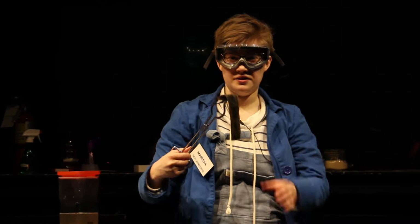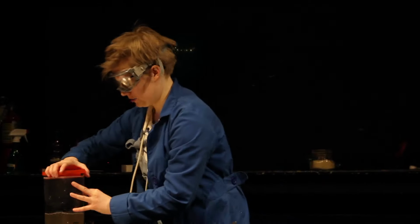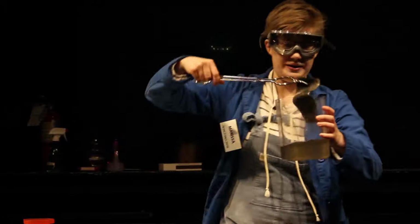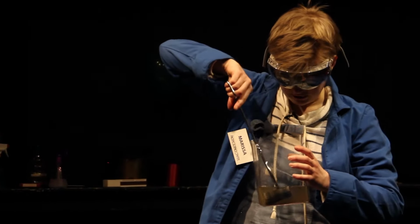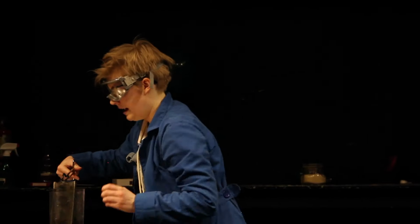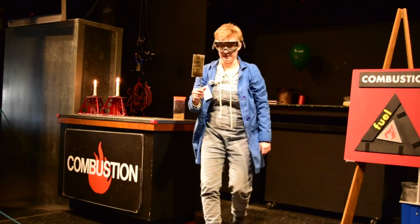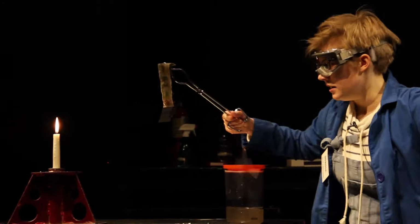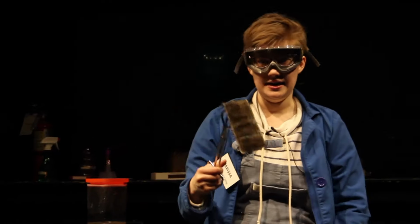That didn't quite work. I think I'll try that again. Science is all about trying things more than once. Let's see. Once again, I'm going to stick this $1 bill into this isopropyl alcohol. I'm going to get it nice and soaked. Here we go. I'm going to take it out. And once again, I will try to burn up my $1 bill. Here we go. On a countdown of 3, 2, 1. There it is, there it is, there it is, and it's gone.